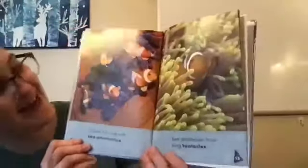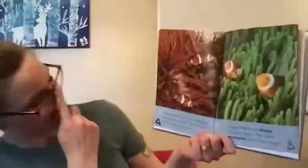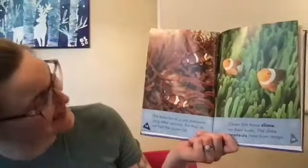Clownfish live with sea anemones. Sea anemones have long tentacles. So that's a sea anemone right there. Do you see it? The tentacles of a sea anemone sting other animals, but they do not hurt the clownfish. Clownfish have slime on their bodies. The slime protects them from stings. How cool is that? So most fish will get stung by a sea anemone, but a clownfish is special because of all the slime on its body. Very interesting.